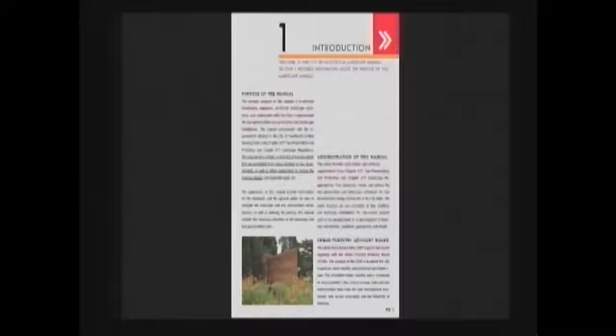Hyphenate. On page 1, okay, gotcha. Page 1, bottom paragraph, Urban Forestry Advisory Board, fourth sentence from the bottom: "citizens at large," because that's a category. Right, that's one. Hyphenate all of them. Add it to "at large." All right, I'll go do that.